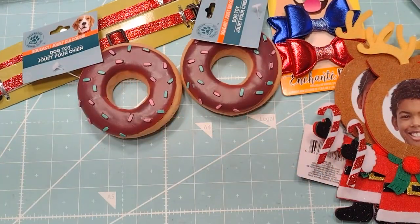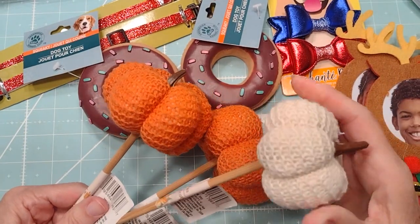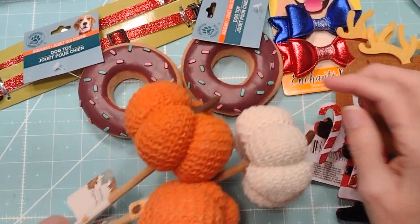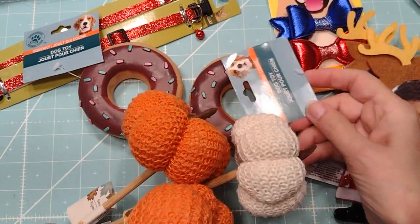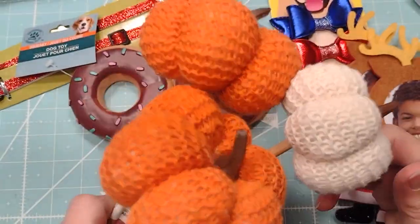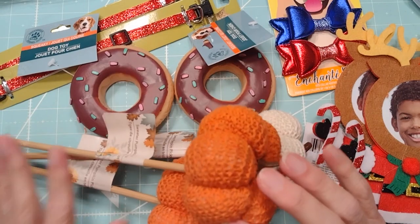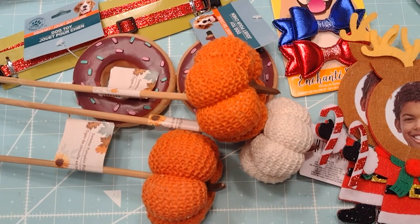Then for Halloween and autumn, I just found these are so cool. They're really cute. They had kind of this blue, I should have got them, this blue and that green. But I kind of wanted to just not go overboard. So I just got those three. Then there's these.